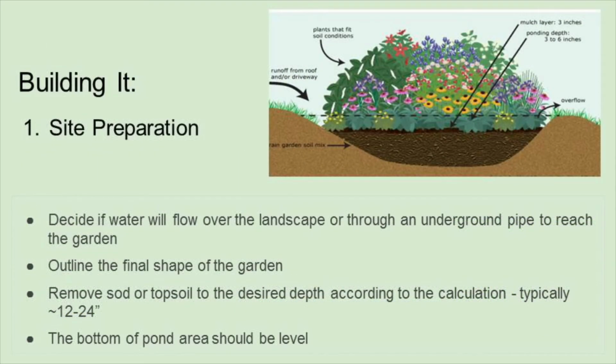So you've selected your site for your rain garden, conducted a water filtration and soil test, you've calculated the volume of water flowing into your garden, you've set a budget and created a design. So what's next? Well, let's start building.